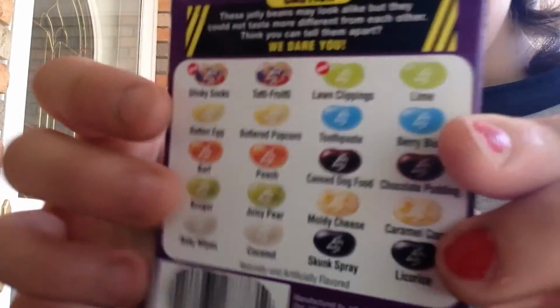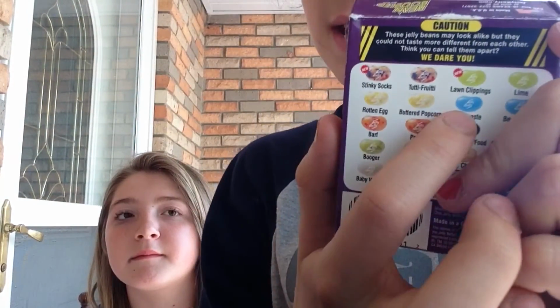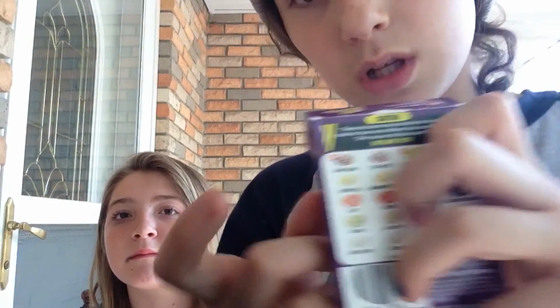Anyways, so what this is, okay, I'll just show you right here. You can see Tutti Frutti or Stinky Socks. They both look the exact same, but one's good, one's bad. I'm just going to show Sierra right now, but I'm showing you guys the same thing. You can get the good one or the bad one. Well, this is the bad one, this is the good one.